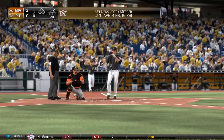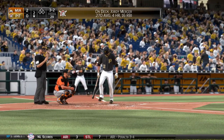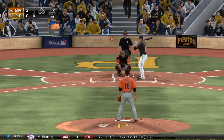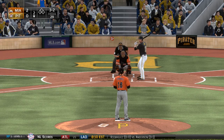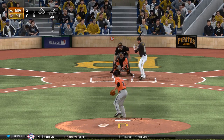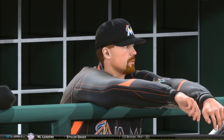And they're working the outer half here, but that one's wide for ball 3. Wow, what an at-bat he's having right now. He's fought off some tough pitches. He's laid off a few pitches like that one. And now he's worked his way back to a 3-2 count. Here's the payoff pitch. And he takes ball 4. Leadoff man's aboard here to begin the home half of the second.